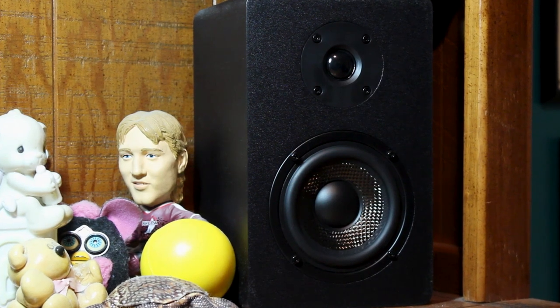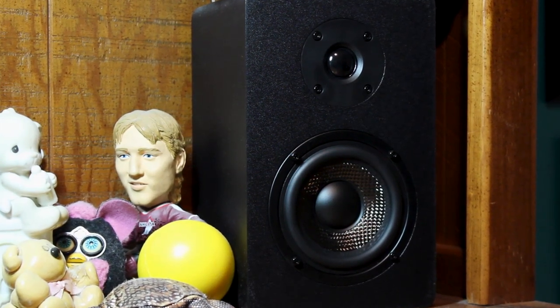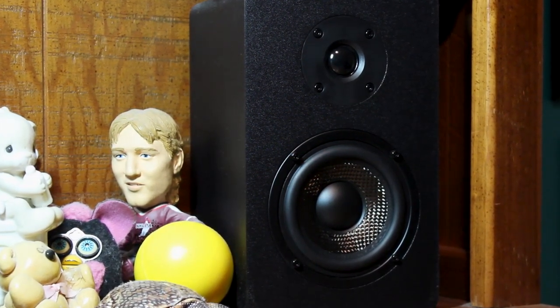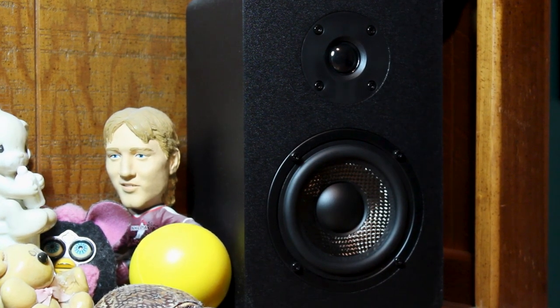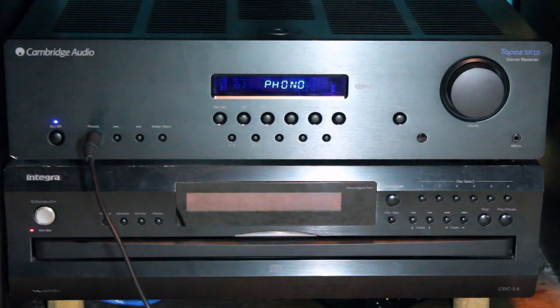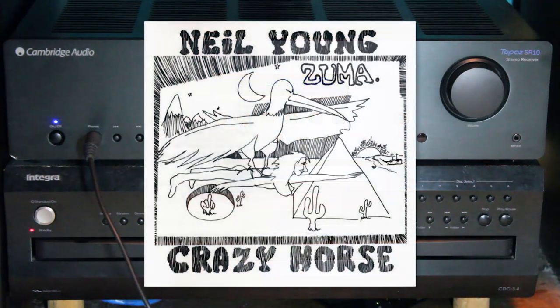Despite its flaws, the Onkyo gives very good performances, and sometimes its gritty but loud presentation can win out over the Topaz's precise renderings. However, the Cambridge Audio still wins out in many cases, most notably here on this recording of Neil Young's Cortez the Killer.